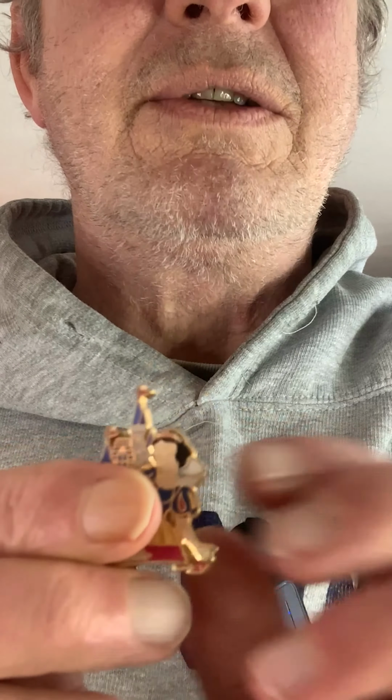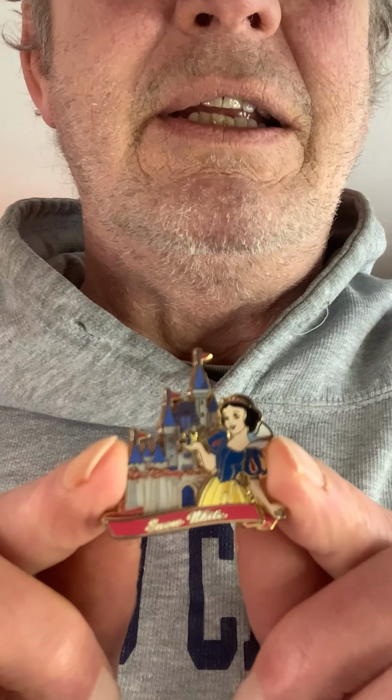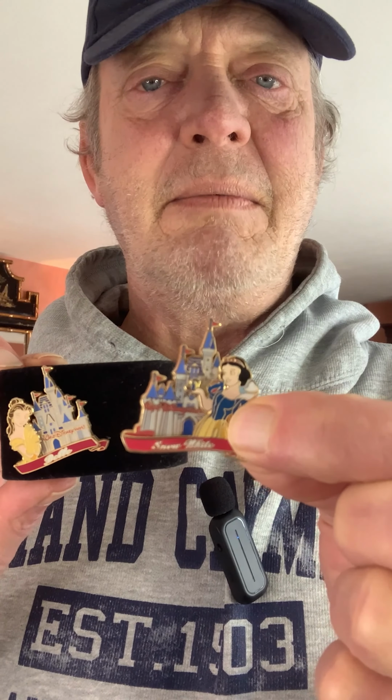Pretty cool. Again, like I say, it's dated 2002, so it's 20 years old. I've kept these in a binder all their lives, so they're all in really good condition. Again, these pretty little pins are really neat. I've got so many of these, I really don't know what to do with all of them, but I just like looking at them and making videos of them.